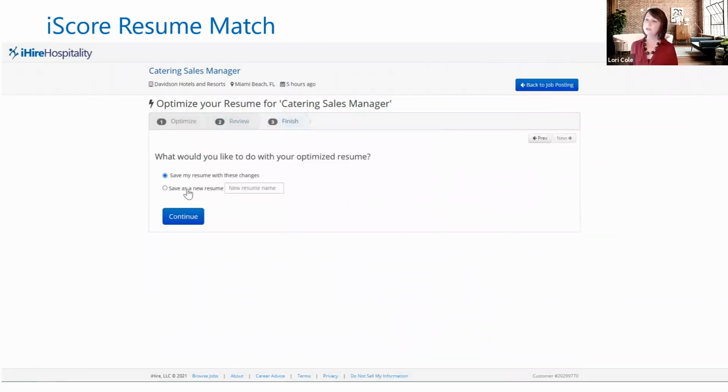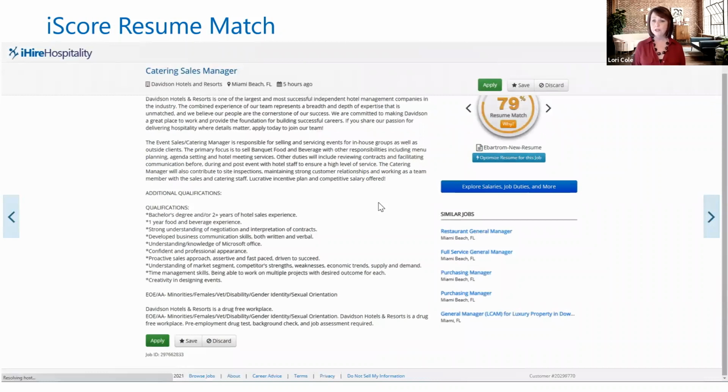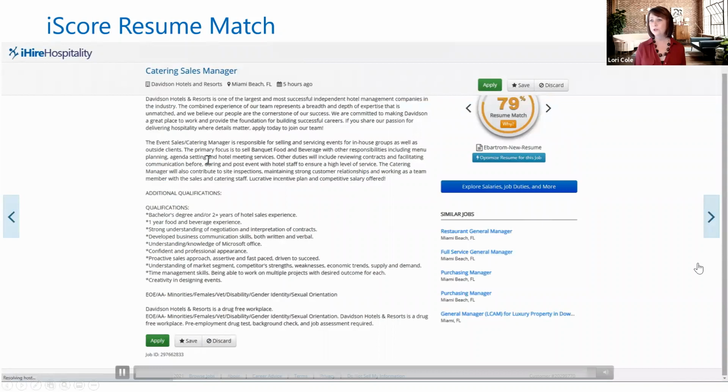And I can either save the resume with these changes, or I can save it as a new resume. And then I'm ready to go back and start applying for these jobs. So I can apply to this job from here, and I can use the new resume that I just optimized.